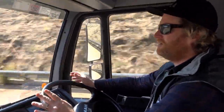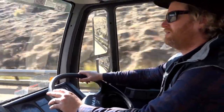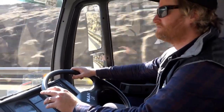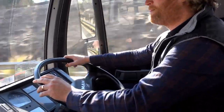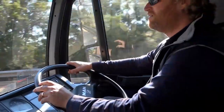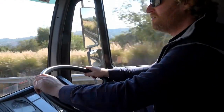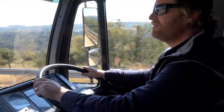And like R&D, is there a lot of shared R&D between the different brands? I don't think shared R&D as such, but perhaps more in terms of scale with certain components. So I know that the Scania gearbox is being tried and tested on some MAN models, and we might see that gearbox in the future.